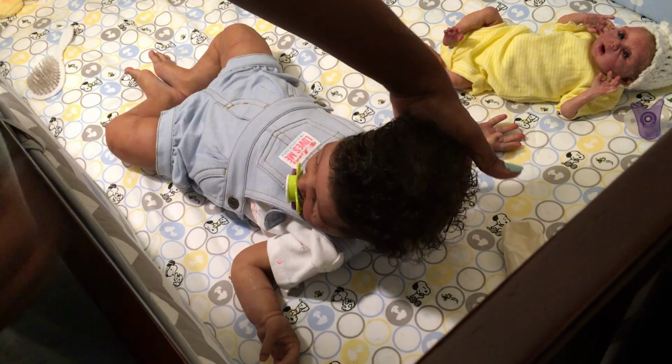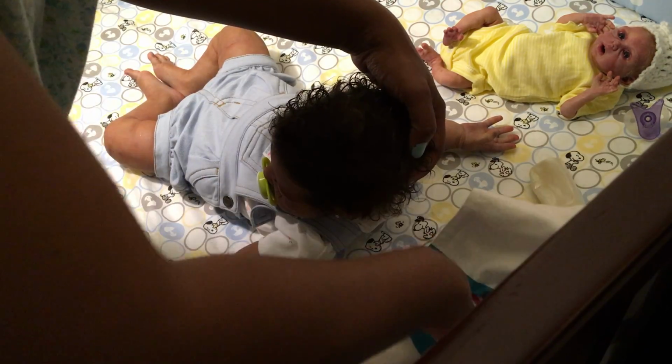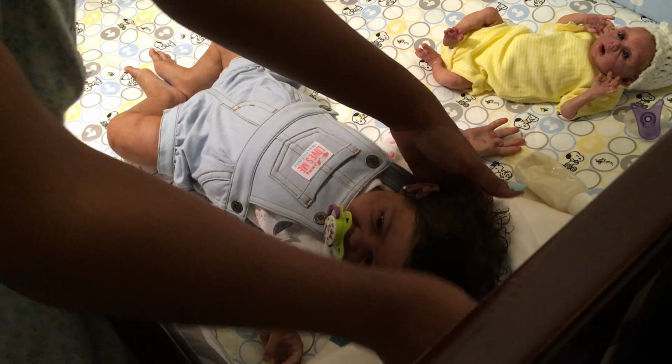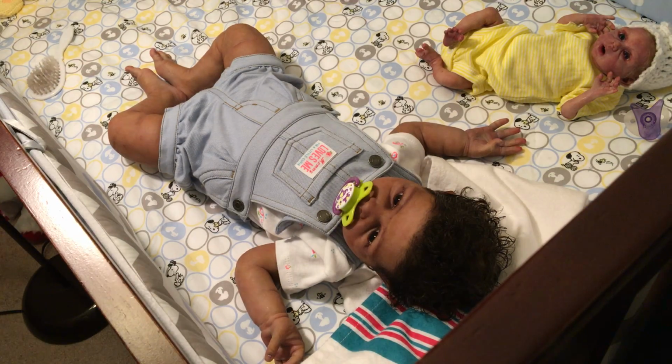Oh gosh, I didn't think about this. You can't, Kingston, mess up his sheets, little girl. Her hair doesn't bleed, but I don't want the wet to be on it. So I'll lay that on her.